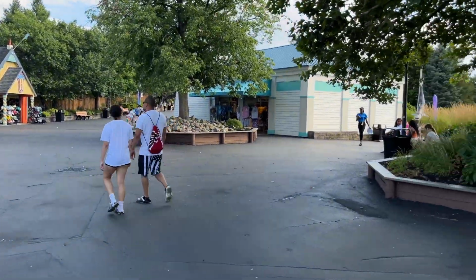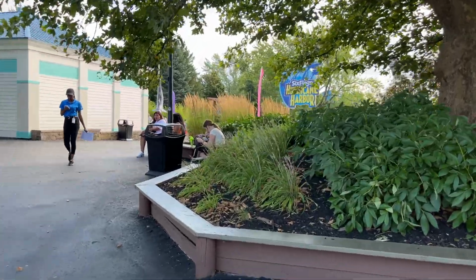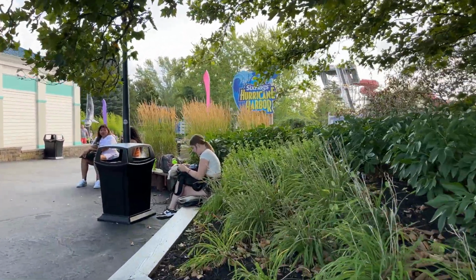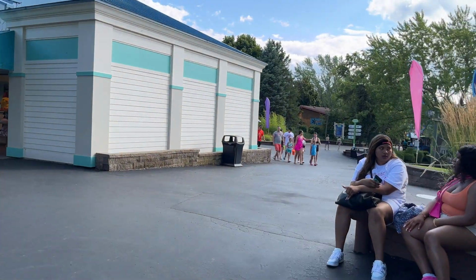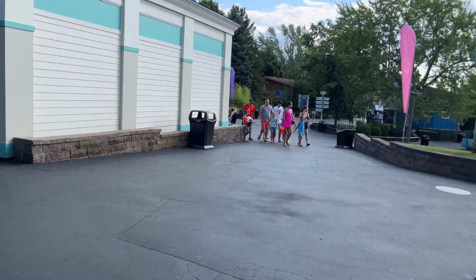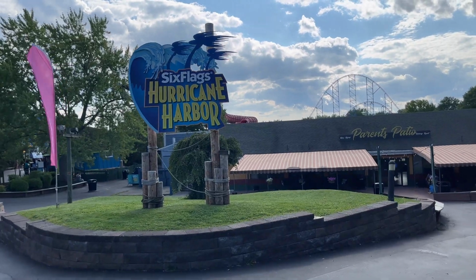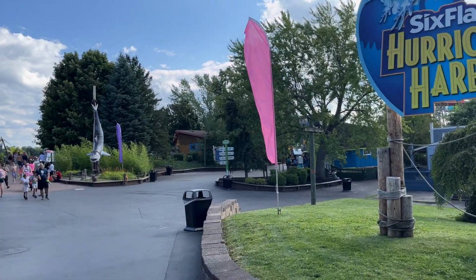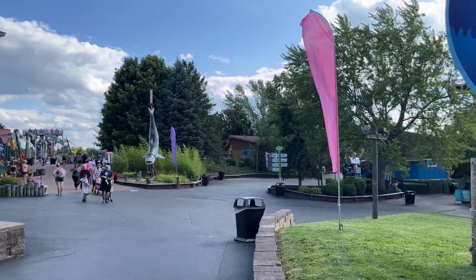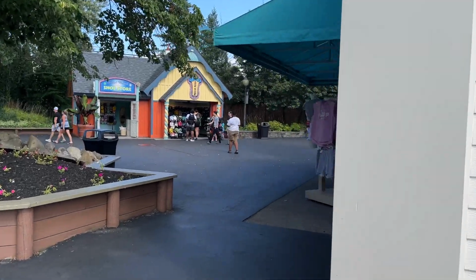And the only thing left is over here on the right. It is Hurricane Harbor, which is the big water park. And that is a huge draw here. Most of the people who come go to the water park. And it's your typical water slides, wave pool. And there's the old hanging shark. That's at almost every Six Flags park. And that pretty much wraps up our tour.